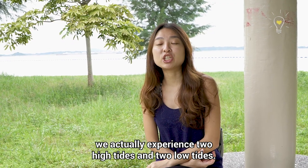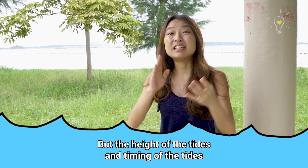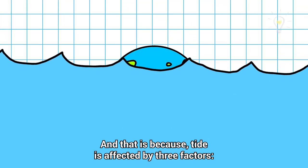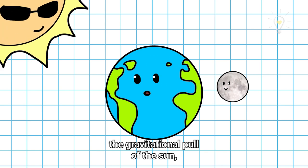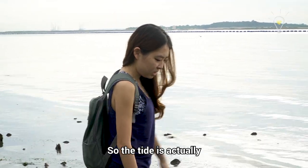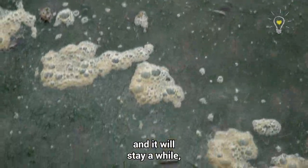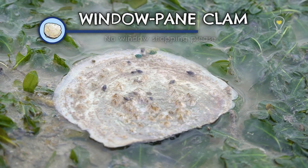Okay, every day in Singapore, we actually experience two high tides and two low tides. But the height and the timing of the tides differ every single day. That's because tides are affected by three factors: the gravitational pull of the moon, the gravitational pull of the sun, and also the rotation of the earth. The tide is at the lowest point right now. It will move every 5 minutes or so and then stay a while. After it reaches the lowest point, it will come back again slowly.